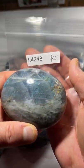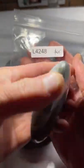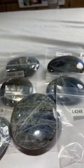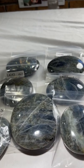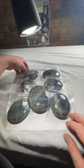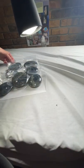42, 48, 65. Nice big fat cabochon. Not cabochon, palmstone. Palmstone cabochon. That would make one hell of a pendant if you wore that. It's like 250 grams. Okay, these are going, going, gone. Nicole, will you help me with that? And we've got a few others we'll show you another night.